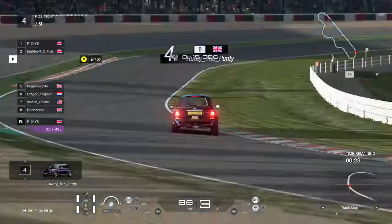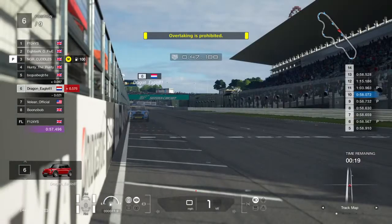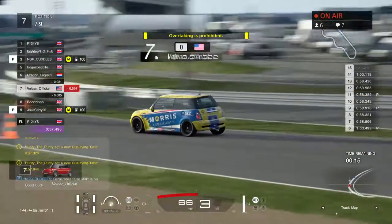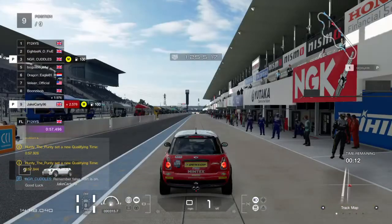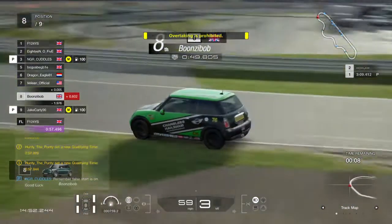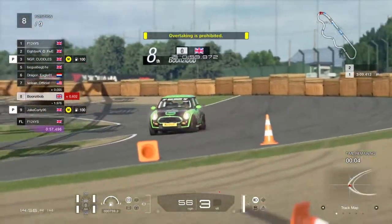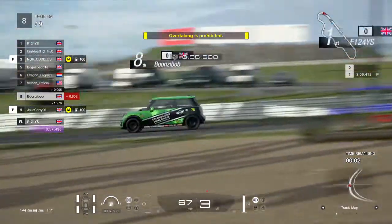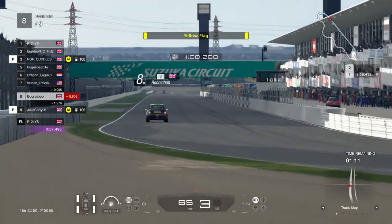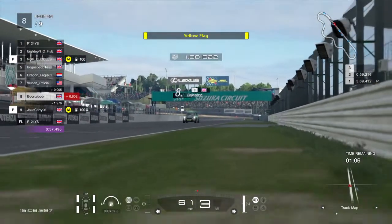So most of the guys pulled over bar Hunty, Bogus Begbie. Dragon Eagle's parked up. Vilian still having a rip, as is Bullseye. Again, just running it wide through that corner then. So that will be quali over. Just got to let the clock run over. We've got 1 minute remaining for guys to finish laps, etc.